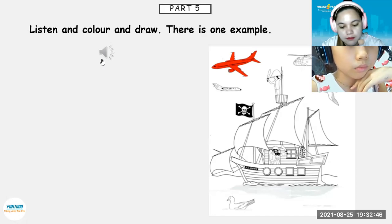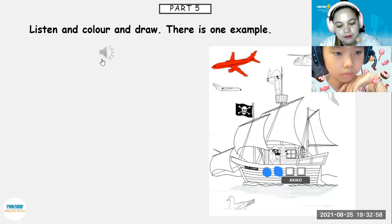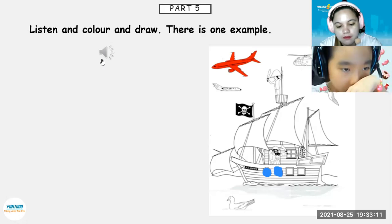Good. Now, can you find the bird? Which bird? What do you mean? Well, there are 2 birds. One is flying, one is sitting on the water. Oh, yes. I didn't see the bird in the sky. Can you colour the bird on the water yellow? OK, we can colour the bird on the water yellow. Yellow's a good colour for a bird.